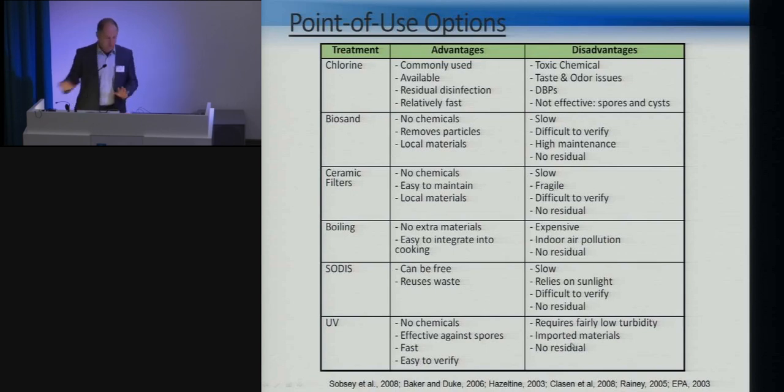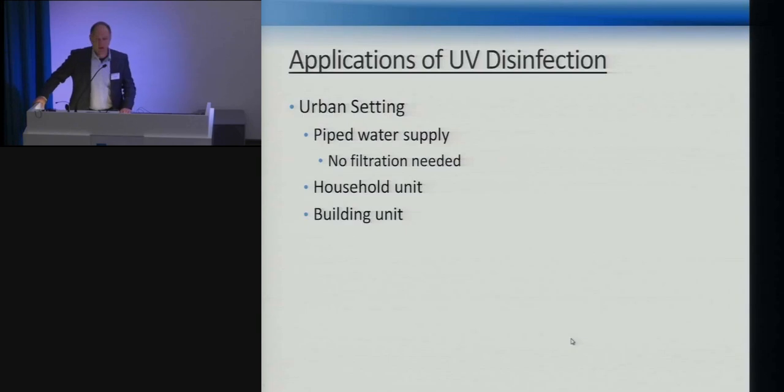I want to look at two different applications, which I think are important, and potentials for UV technology to grow, especially in developing communities. We know that urban areas are growing rapidly, and many of these areas have piped water supplies, but the quality of that water supply is sometimes in question. And a lot of emerging economies have people who are now concerned about that, and they might want to have some type of treatment process at their home tap.